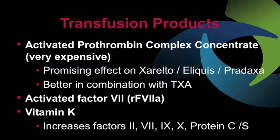Again, very expensive, but there is some good research ongoing and some promising data, especially on the new drugs like Xarelto, Eliquis, and Pradaxa, of which there are no measurable levels. We're not sure exactly how they work and how is the best way to reverse them. So these PCCs have had some promising looks on that. Some of the literature has shown that in combination with TXA, with the PCCs, has been very promising. And there's some more ongoing studies on that right now.